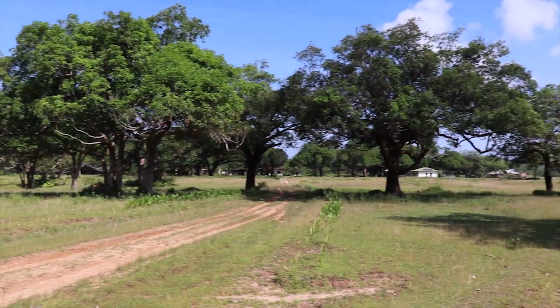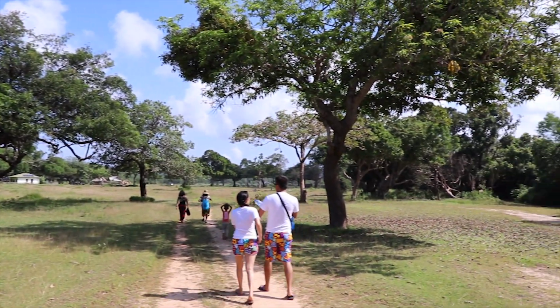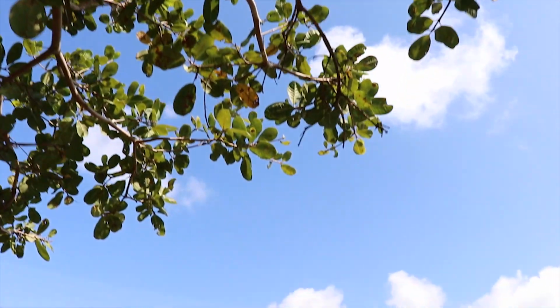A few minutes of walk to the site and you'll be seeing the animals roaming freely on a large field.